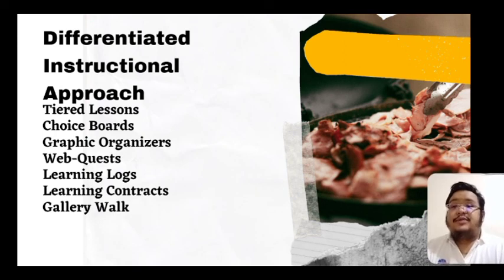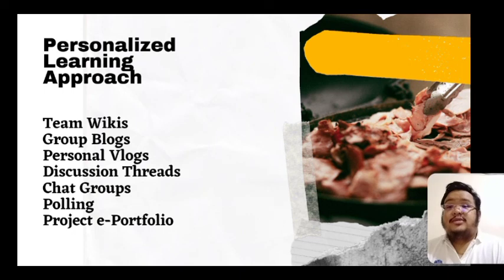This one is the differentiated instructional approach. Under this are tiered lessons, choice boards, graphic organizers, web quests, learning logs, learning contracts, and gallery walk. The last one is the personalized learning approach. Under this are team wikis, group blogs, personal blogs, discussion threads, chat groups, polling, and project e-portfolio.